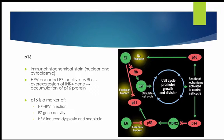The other immunohistochemical marker, and I'm going to spend a little bit more time talking about p16 later in this presentation, is p16. So p16 is a nuclear and cytoplasmic stain. p16 starts to accumulate in the cell as the HPV-encoded E7 inactivates RB, and it basically causes an overexpression of INK4 as well as p16, and E6 works together to block the feedback inhibition. So p16 accumulates in a cell, and we can stain for the presence of p16, and therefore p16 is a marker of E7 gene activity, as well as a surrogate marker for high-grade dysplasia.